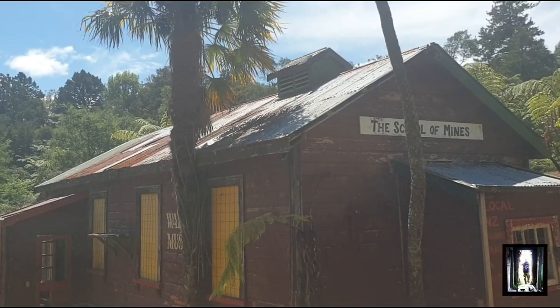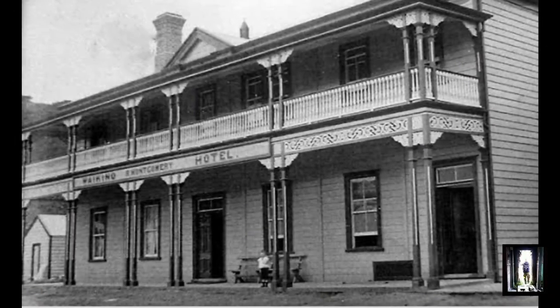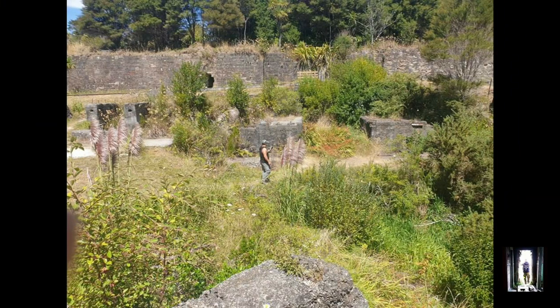There are lots of gold mining sites, places, towns. We're going to visit the Waikino School of Mines. We're also going to have a look at the Waikino Hotel. We're going to look at the Victoria Battery site. And we're going to have a look at a disused railway tunnel that was used to get the gold out of the mine here, the Karangahake Gold Mining Train Tunnel.